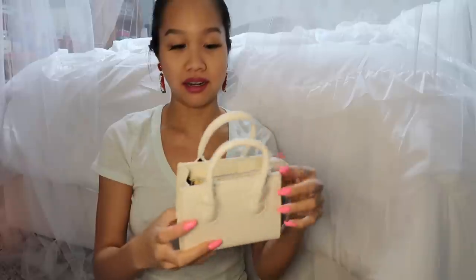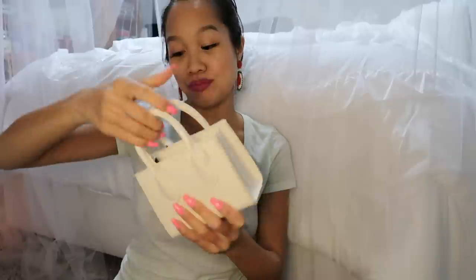It's a little bigger, it's just plain white, and this one zips up like that, and I thought it was cute, just plain white. I do have like two other white purses, but I just think it's so cute. And this one also doesn't fit my phone, but that's okay, because I usually have my phone in my hand anyways, just because I'm always checking the time and whatnot.